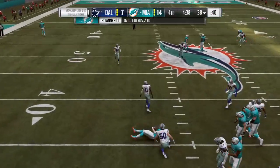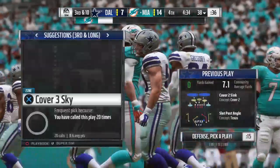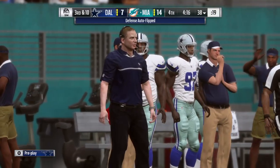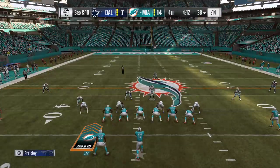And a quick throw here, that's complete. That one good for the completion percentage, but no gain. It'll be third down. That was impressive to me because while it was a pass play, they still rallied to the football like they were filling running lanes, and they were able to put the receiver on the ground.